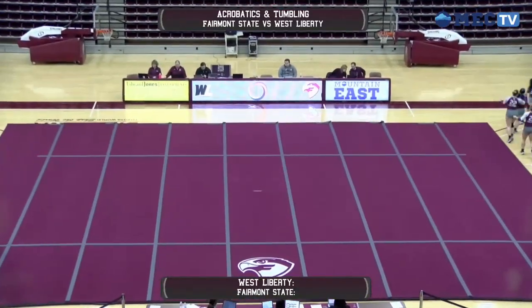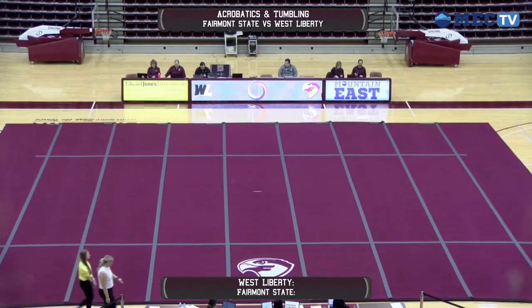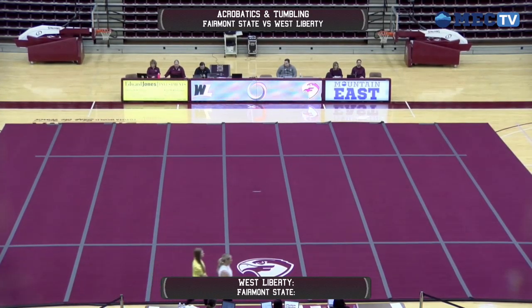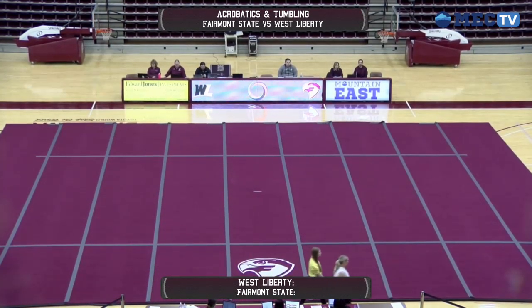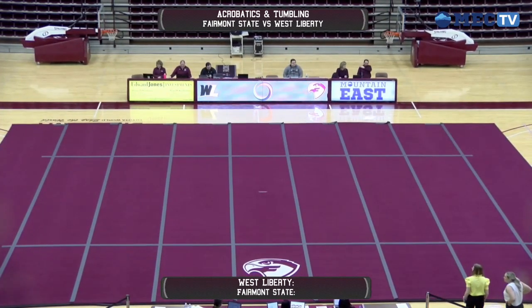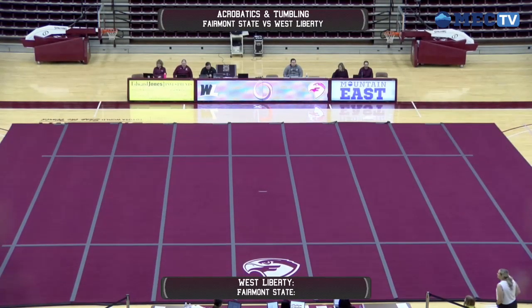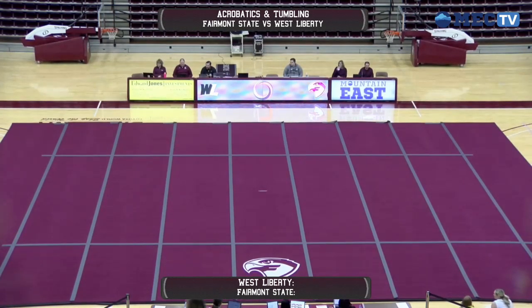One thing you'll notice about both of these teams is they are very clean. They both come from the same coaches. Both coaches actually grew up, Coach Danielle on the Fairmont State side and Coach Kelsey for the West Liberty Hilltoppers. Both grew up here in Fairmont through this sport under the direction of Coach Christy Kiefer.